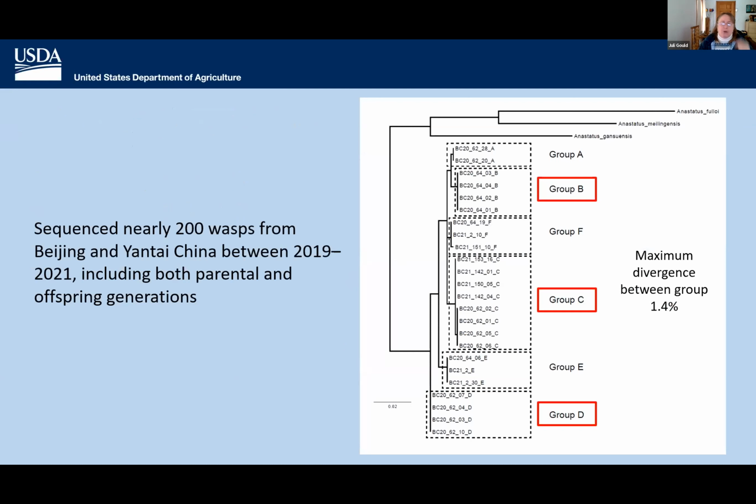And Winka Wu in our lab came on board and he found that there are at least six haplotypes of Anastatus orientalis found in China. Three of these are very common, haplotypes B, C, and D. B is only found in Yantai. There is no B in Beijing. Groups C and D are also found in Yantai, but biotype B is the dominant one in Yantai. And the divergence between some of these groups is quite high, like 1.4%, which could be considered species level differences.